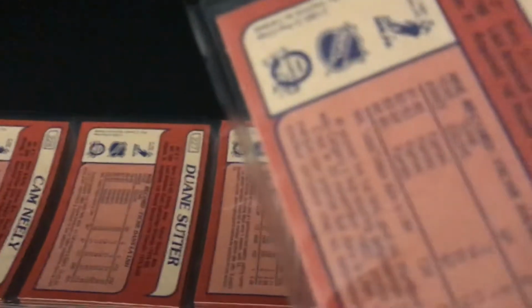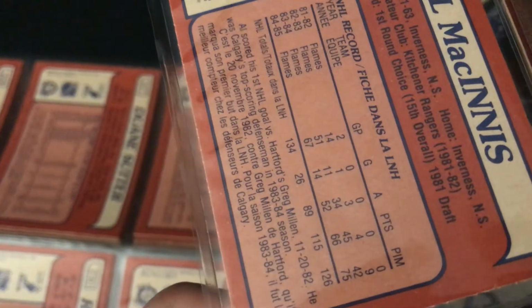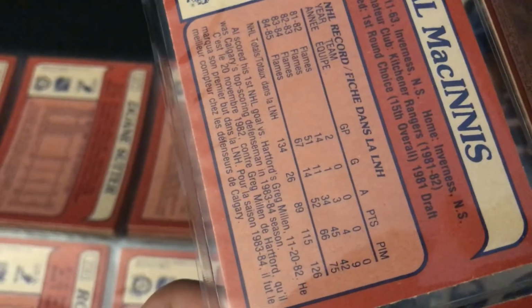I didn't think it was. It is not a rookie card. Why would they say that as a rookie card? See that he played in the Flames. Rookie year was 81-82. So that's a typo on PSA's list. I thought that was weird.